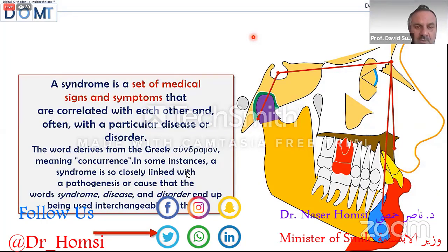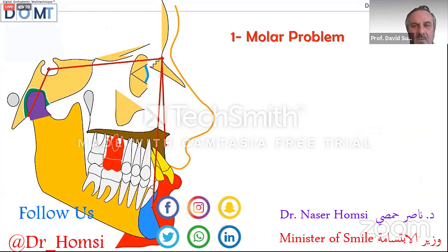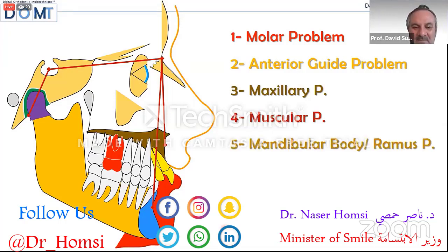For this reason it's possible to have, at one moment, a light class 2 or a severe class 2. What is a light class 2? It's a class 2 only with a molar problem. Next, molar problem and anterior guide problem. Next, maxillary problem. Next, muscular problem. Next, mandibular and body ramus problems. Next, chin problem. Chin problem is a huge problem.